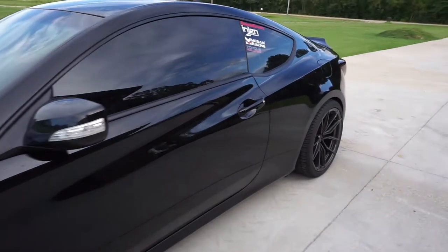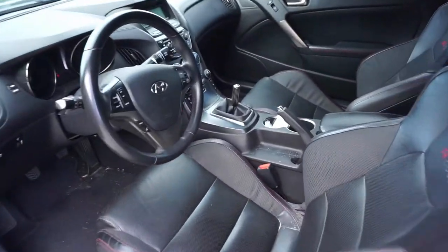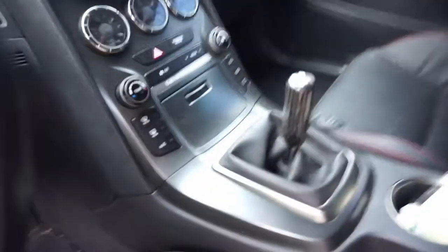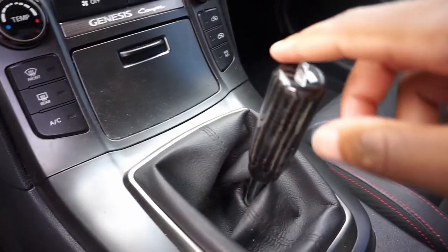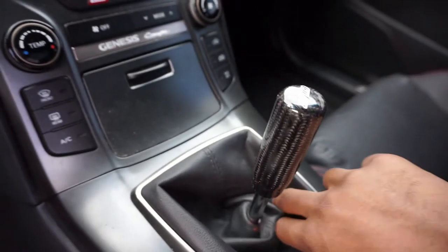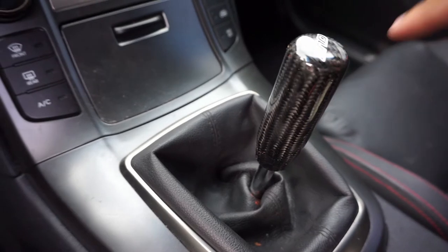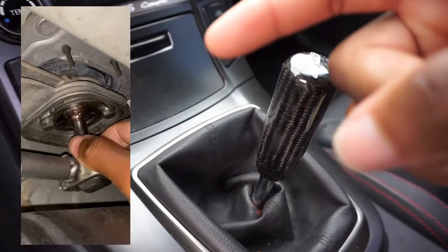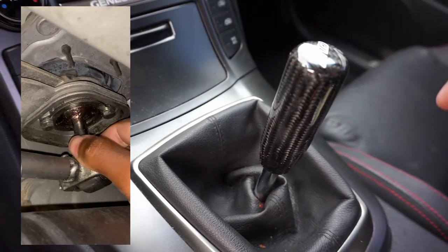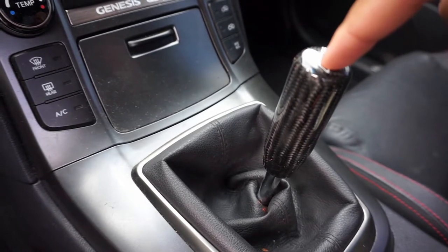I ended up not being able to change out or fix the shifter earlier because what I thought was the problem was not actually the problem, and you can see it still shakes a little bit. I'm thinking that it's the shifter bushing, or the little, I don't know what to call it, but I should have a picture on the screen right here of what I'm talking about. But I think that's what I need to change.